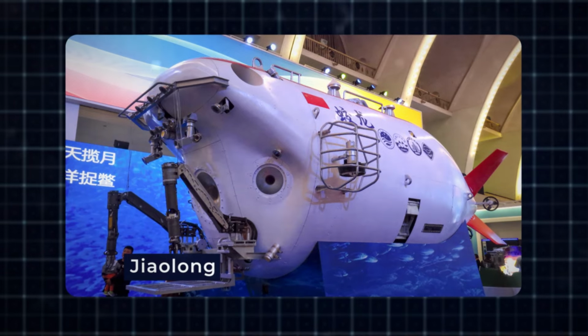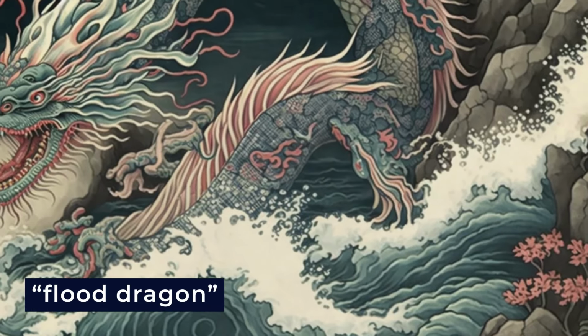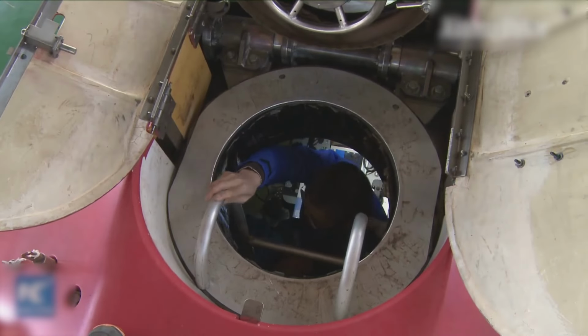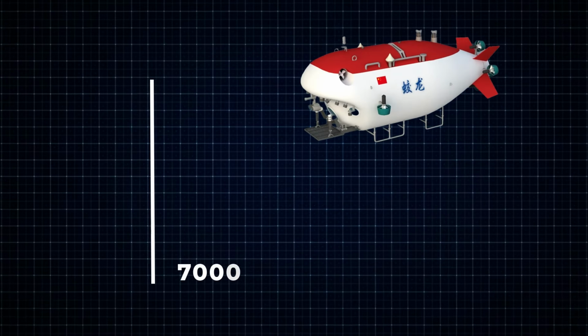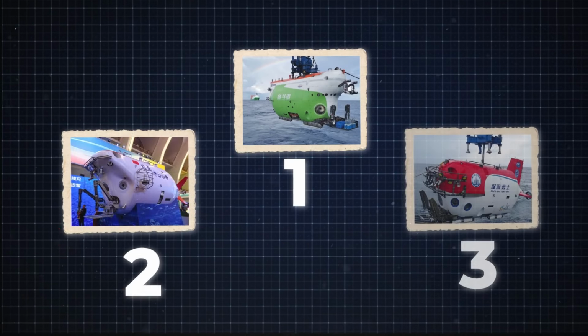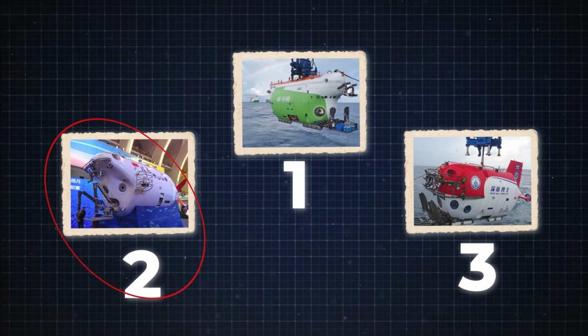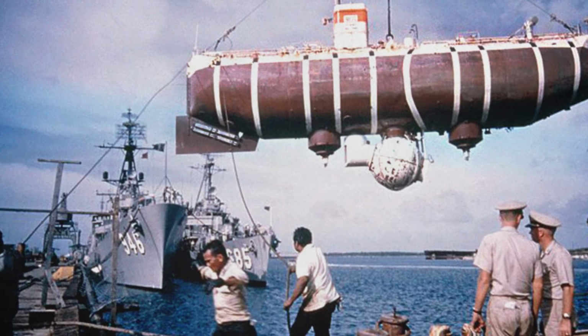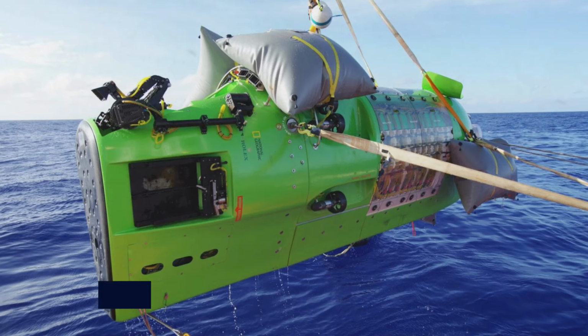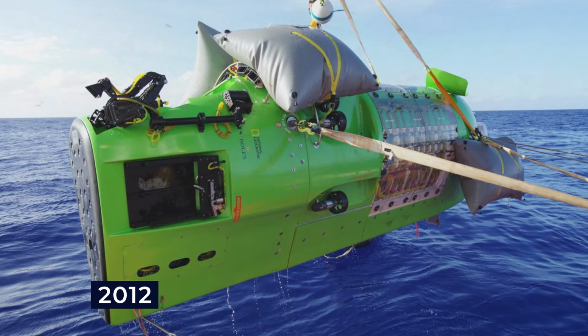Now, moving on to the Chinese Jiaolong. The Jiaolong, which means flood dragon in Chinese, is a crewed deep-sea research submersible capable of diving more than 7,000 meters deep. It was developed from the Seapole-class bathyscaphe and ranks second in depth capability among crewed research vehicles of the Chinese Navy. Only a few expeditions, such as those of the Trieste bathyscaphe in 1960 and the Deepsea Challenger in 2012, have gone deeper.